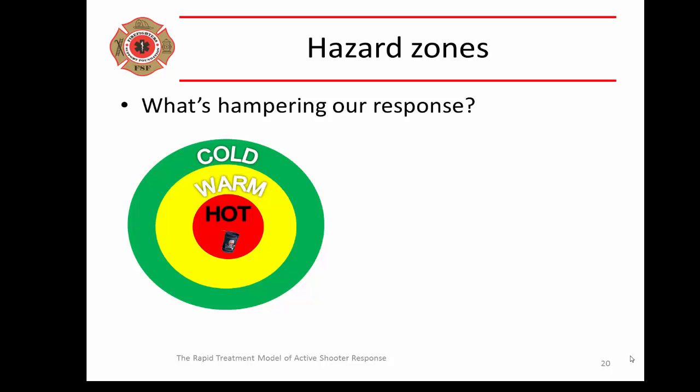So one of the premises behind this response for EMS is that anywhere that the law enforcement officers believe they have contained or have an active shooter in a specific area certainly will be the general hot zone. Anything else around those immediate areas will be a warm zone, and that is where EMS and law enforcement, specifically in these task forces, will be functioning.